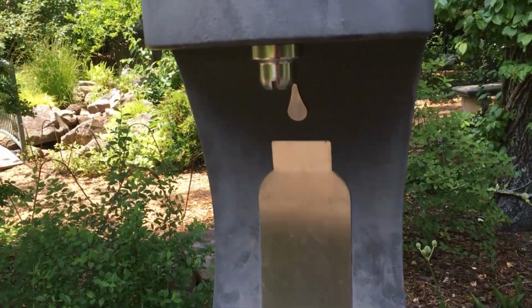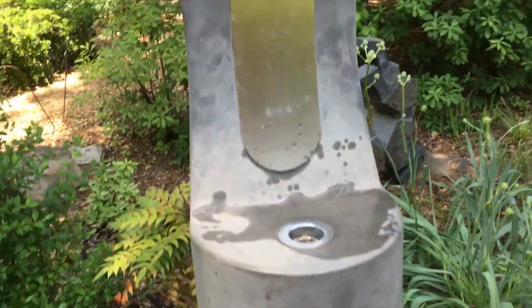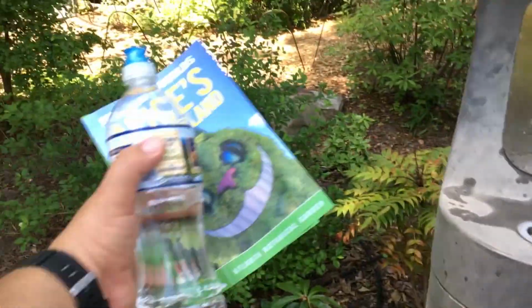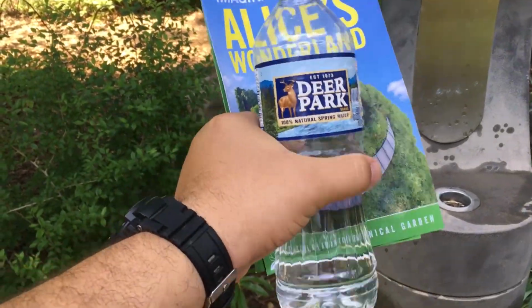I love that Atlanta and this Georgia area has all of these big refill bottle stations. And seeing as I got this water bottle, I can fill it up.